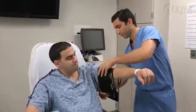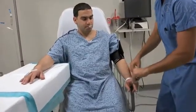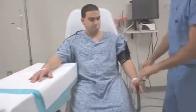No more than an hour before starting the blood transfusion, obtain and record the patient's temperature, blood pressure, respiratory rate, and pulse rate. These vital signs will serve as a baseline for comparison throughout the transfusion.